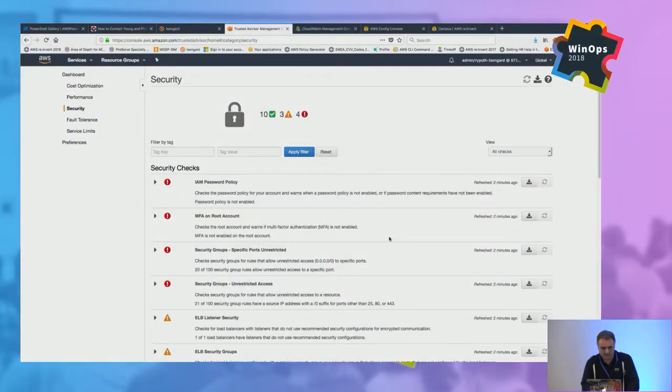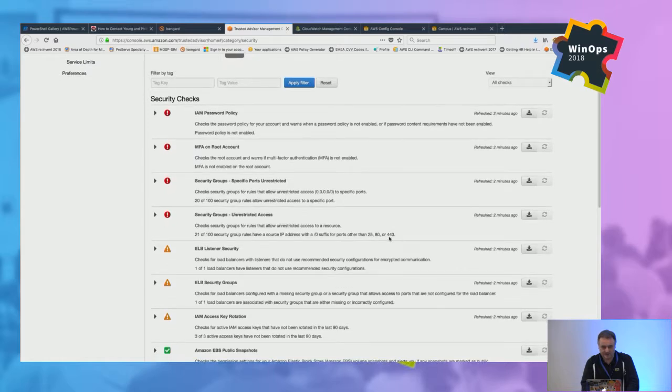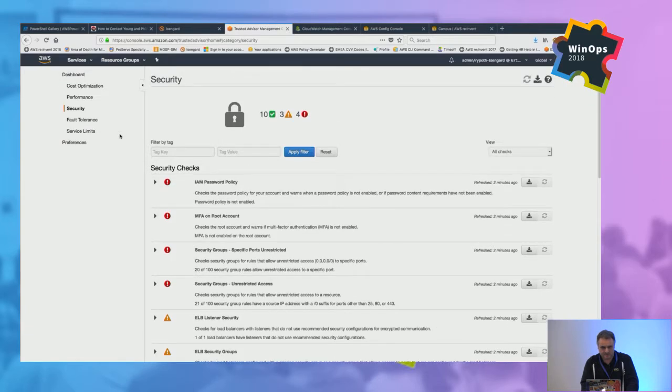Security, again, is a couple of, I mean, I should have fixed these before I came out here, really. I shouldn't have shown you the screen. But yeah, there's a couple of standard things in here that it's warning me to not be silly and fix, really. So I will do that as soon as I finish this talk.